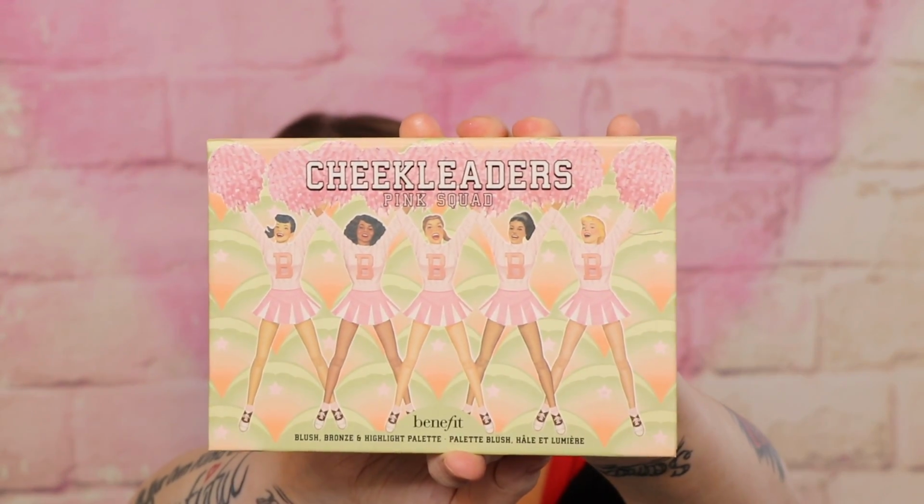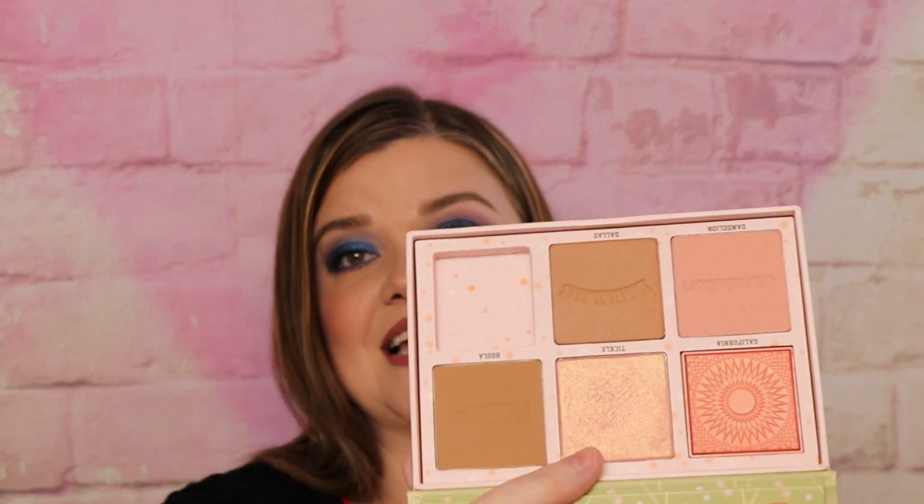The last one I think has probably been talked to death about, but I wanted to explain why I liked it. So this is the Cheek Leaders Pink Squad by Benefit. It includes a brush, actually I think it did, but blush, bronzer, highlight palette. So the outside does look like this, and the inside, and I just dropped that brush. The inside looks like this. So it does have a Hula, and then it has 3 blushes and a highlighter.